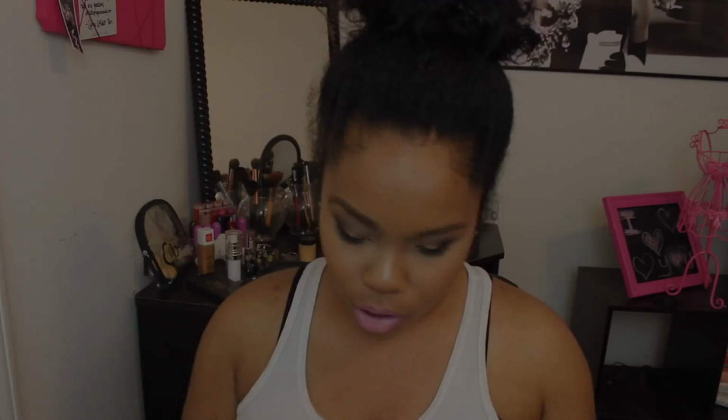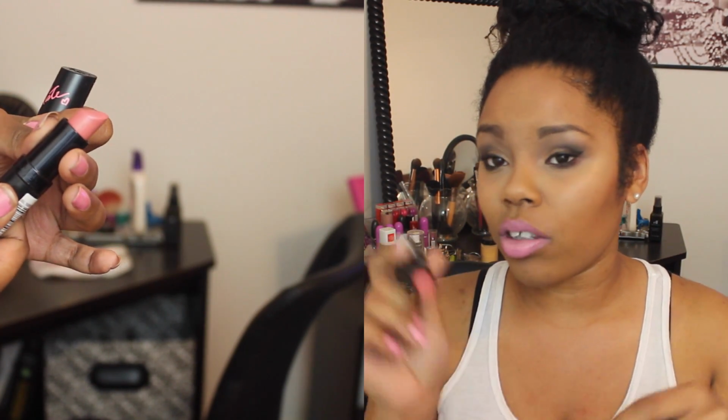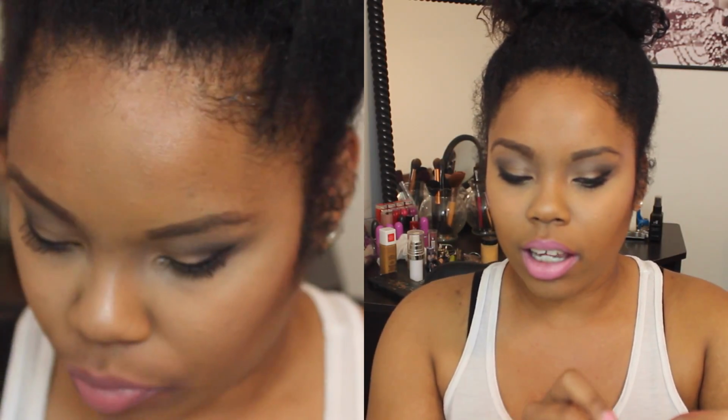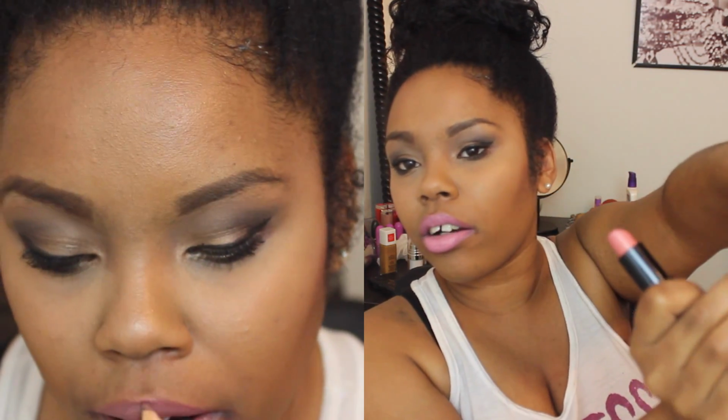Okay, so I'm going to move on to my pinks because I do have quite a few pinks. I'm going to start with the pinky nudes, and then I'm going to get into my favorite actual pink colors. So the next one is Rimmel London by the Kate Moss collection, and it is number 17. It doesn't have a name, it just has the number 17 on it. And it is just a really nice pink color, and this is it here.